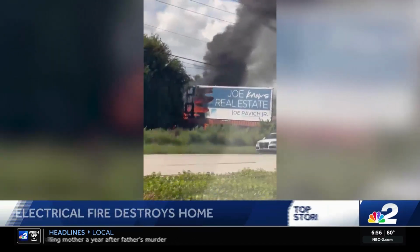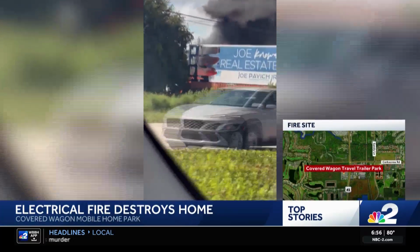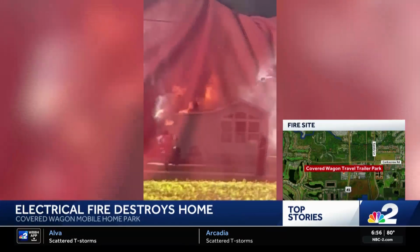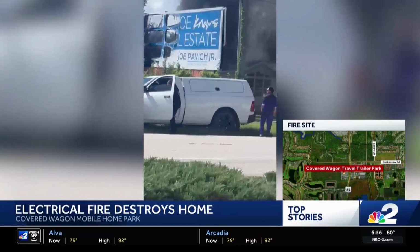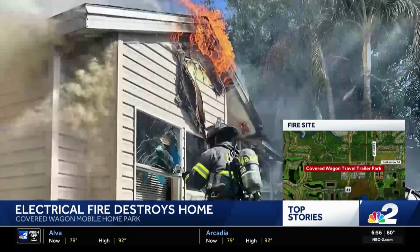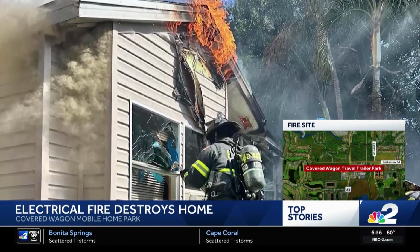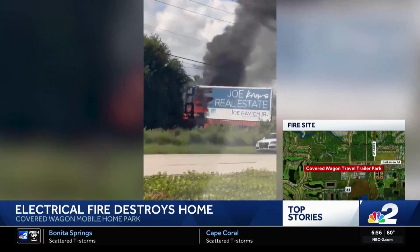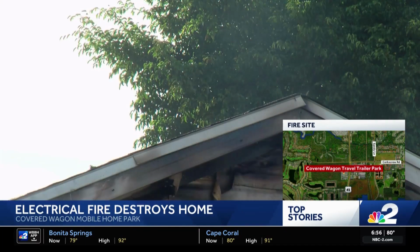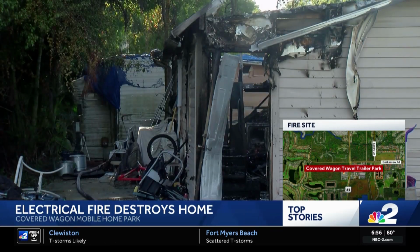6:56, and this morning a family is now working to find a new place to live after a failed electrical circuit destroyed their home. Take a look at this fire here. It's at the Covered Wagon Mobile Home Park just off US 41 in Estero, south of Corkscrew Road. Look at those flames there as crews responded. We know that a family, including it looks like 2 young children, lived at the house for 12 years. We're told they lost everything. Even more devastating, it was actually on one of the kids' birthdays.